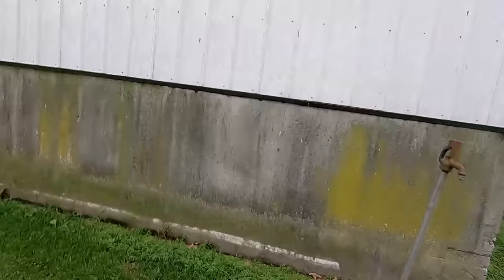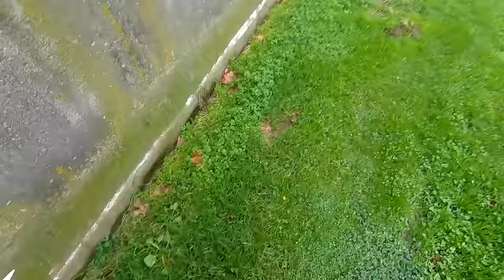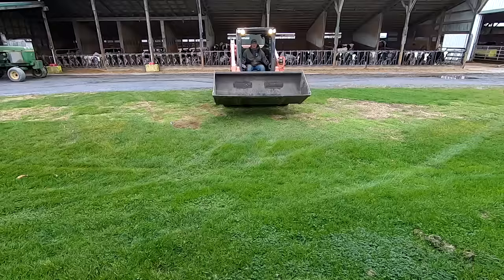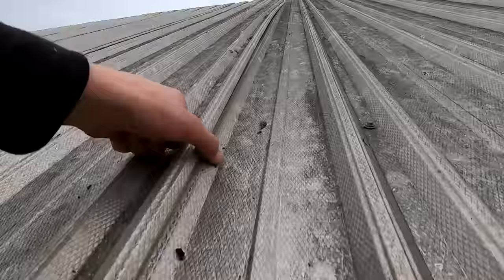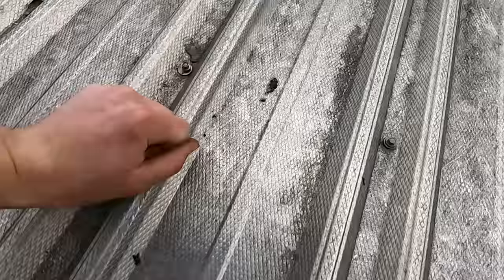Dad will just lift me up the back of the barn with the skid loader. Works pretty good. The crack. Some of these worked loose, I guess, in the wind.